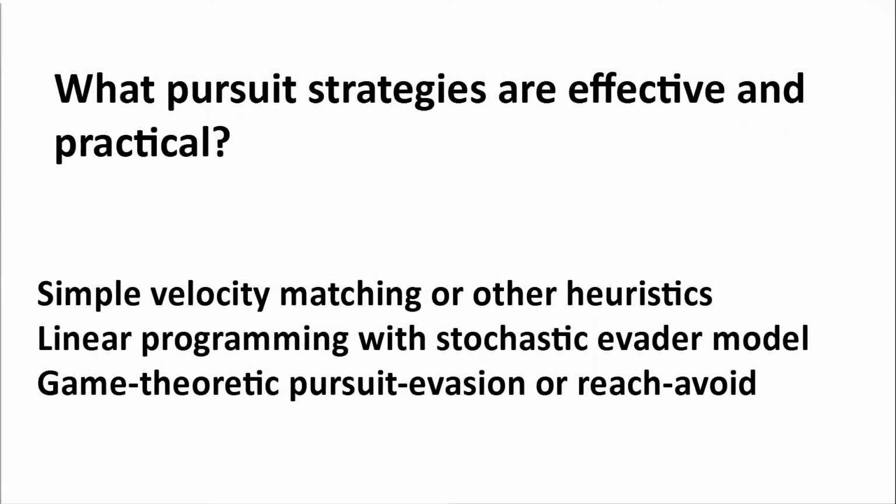So what pursuit strategies are effective and practical? Well, there are simple velocity matching based techniques and a variety of heuristics that can be used here. However, they are not mindful of what is costly to you. They do not consider your own fuel usage or eventual time to intercept. We can consider our own costs by employing optimal control-based strategies like linear programming, but these require a stochastic model for the evader. They don't consider what he is likely to do or what his costs may be. Far more useful are game-theoretic pursuit-evasion and reach-avoid techniques, which consider the costs of both players.